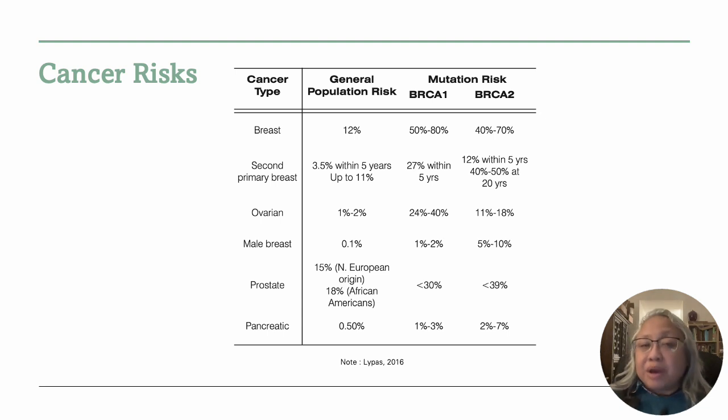For the second primary breast cancer, that means people who have a breast recurrence cancer, the general population is 3.5% within 5 years. And if you see BRCA1 is 27% within 5 years, and BRCA2 is 12% within 5 years. Ovarian cancer is a pretty big difference also. In the general population risk is only 1 to 2%, but for the mutation risk for BRCA1, it is 25 to 40%, and BRCA2 is 11 to 18%.